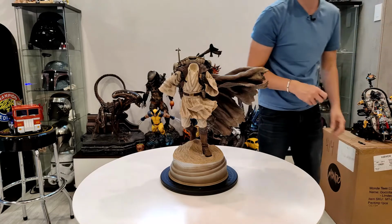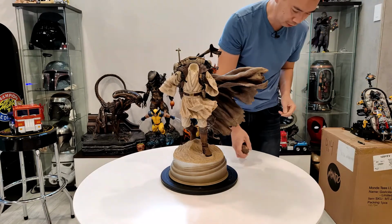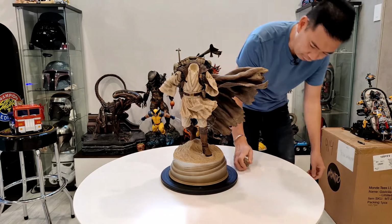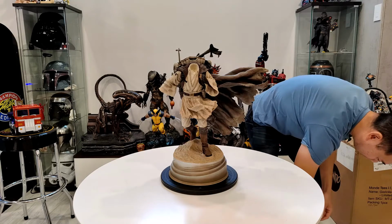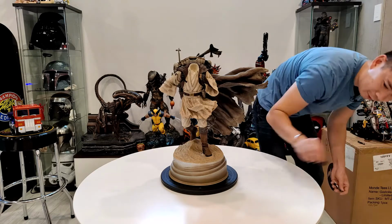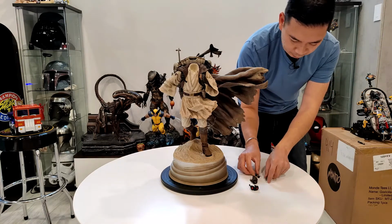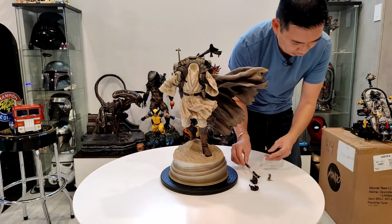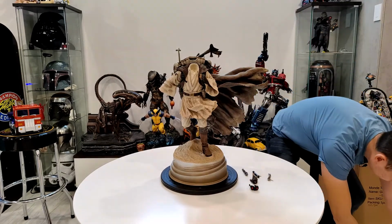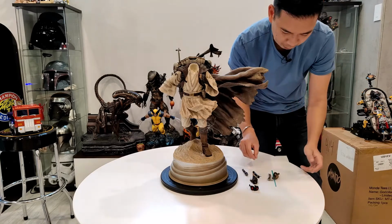Definitely going with Alec Guinness's portrait, but you know what? What else do we have here? Oh no, we have the lightsabers. I am going way ahead of myself here. We got the lightsabers here. We have some goggles. His right hand and that extra lightsaber, and then the lightsaber damage hand that I'm going to modify.